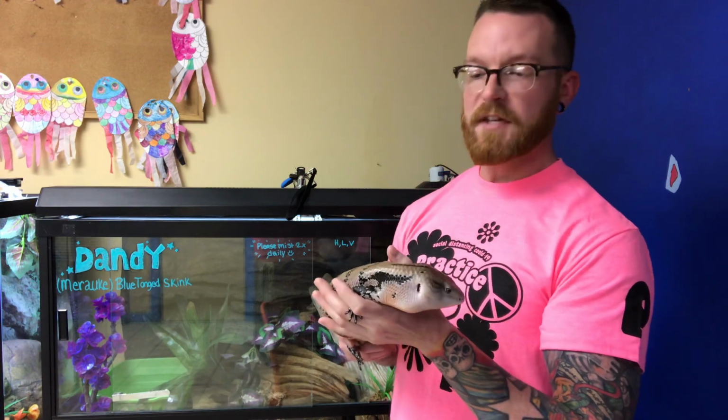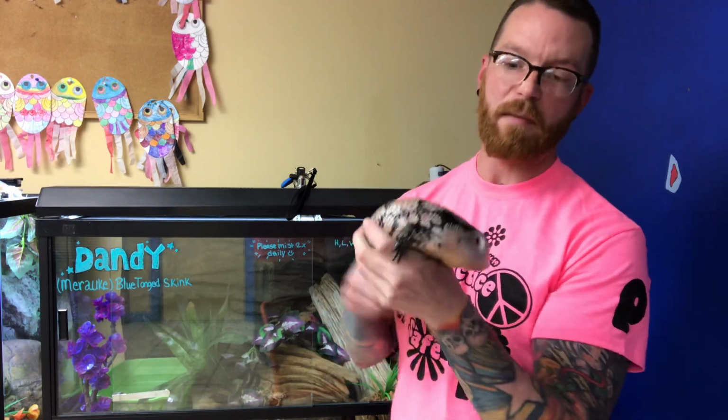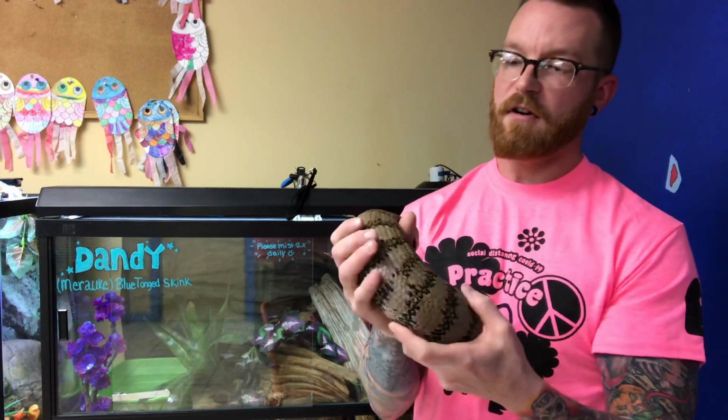The theory with these guys is that if a predator comes near them, they can blow their body up a little bit with a lot of air, make themselves look bigger, and then they flash their tongue at them to tell them to back off. Now, as you can see, he's got short, stubby arms. Unlike a lot of lizards who have longer arms and are very agile, he's more meant for being on the ground or for being able to dig underneath stuff.